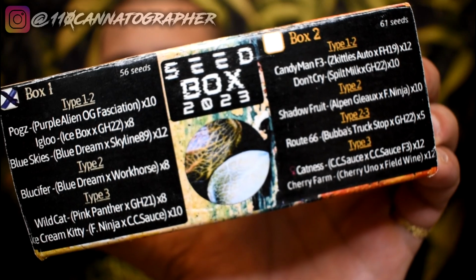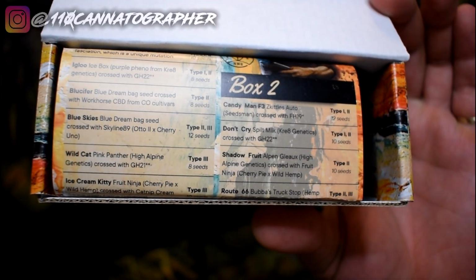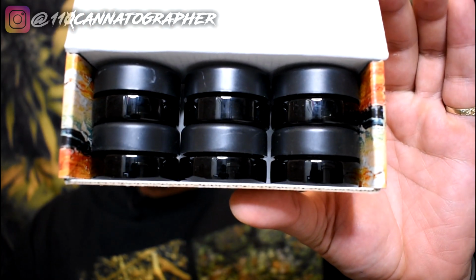So this is their seed box 2023, and I have the version 1. When we open it up, that's what you see. Take that little insert out, and there's your actual seeds. The little insert that was in there is kind of like a little information thing. It has some information on the genetics and the cross and everything that it is. Let's just run through it really quick.